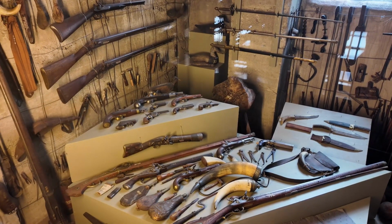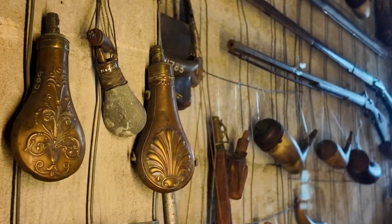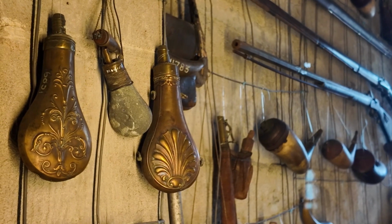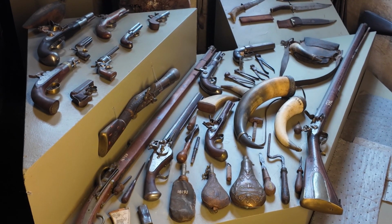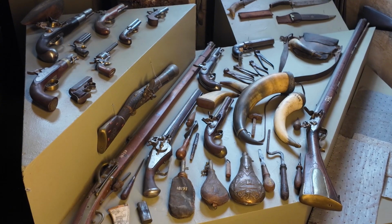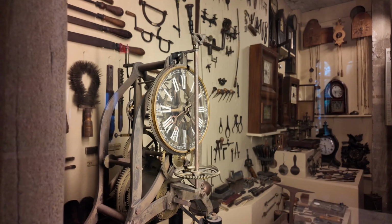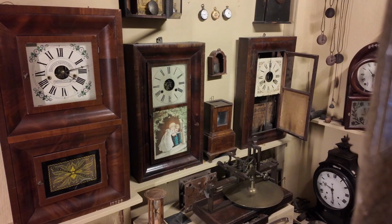There was no ye olde Uber Eats back in the 1700s or 1800s. If you lived far away from a city, you had to either farm or hunt for your next meal. Here you can see some of the weapons used to hunt and for protection and to fight for freedom from the British. My, look at the time. Here we have some tools used for manufacturing and repairing clocks.